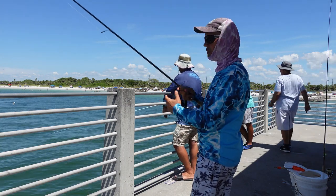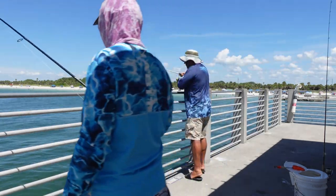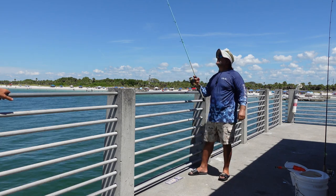Oh, there are some good ones on those rocks. Let's see if we're gonna pull another fatty. Another Spanish. My brother is killing them today. Ooh, that was a big boy.